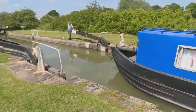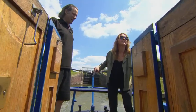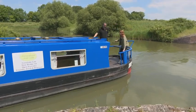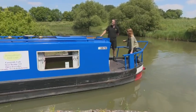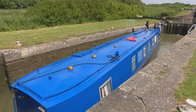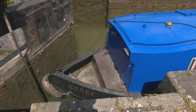Yes. And what we've got to do is remember to stop. Let's go into neutral now. There we go. A little bit of reverse now, because we want to slow her down. There's no brakes. The only way to brake is to reverse. Oh, hello. Oh, that was exciting. Right. And we just hit the lock then. Yeah. But that's okay. That was more of a kiss. More of a kiss than a collision.